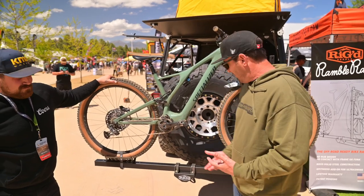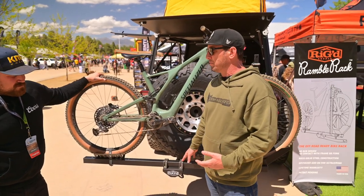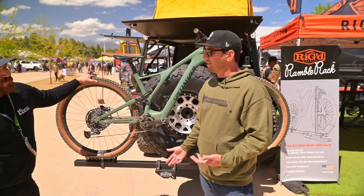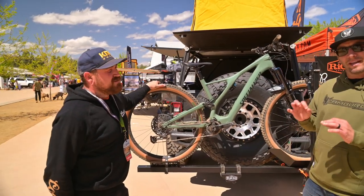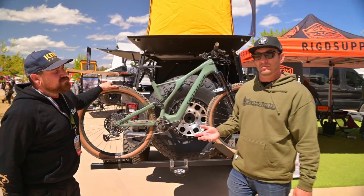So you said it was all steel, which obviously sounds stronger than anything, but I noticed these badass billet clamps right here. Yeah, that's kind of a cool little cherry on top, and that's what these guys are really good at doing.